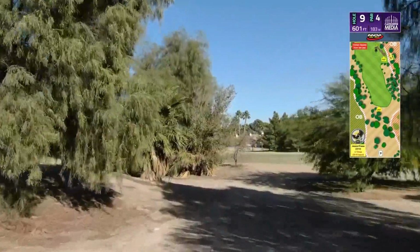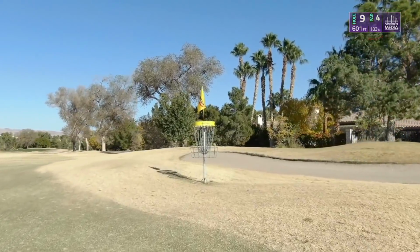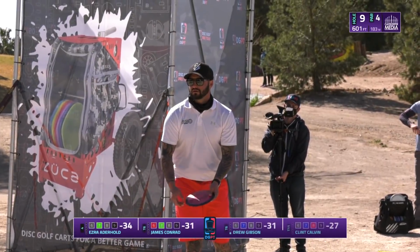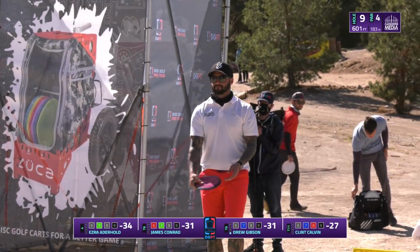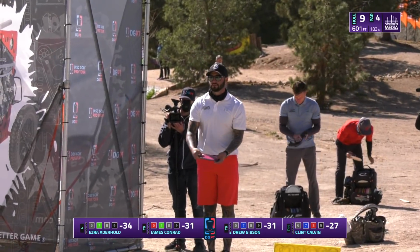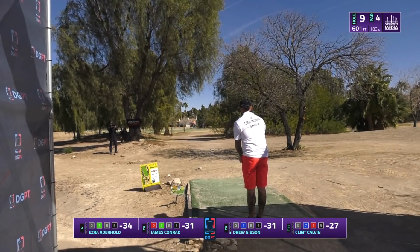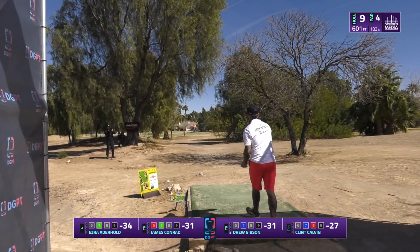Hole 9, par 4, 601 feet. We do have a gap that you need to hit right off the tee. Anything out in the open, you can get up to the pin. There is a hazard right behind the basket. Ripping tailwind, left to right, something along those lines, and this card is going to probably make some runs at eagle here.